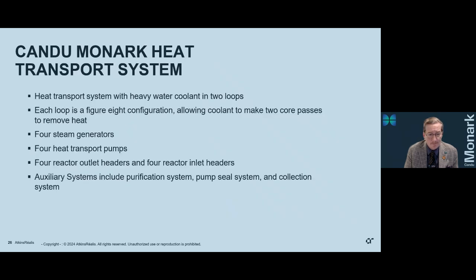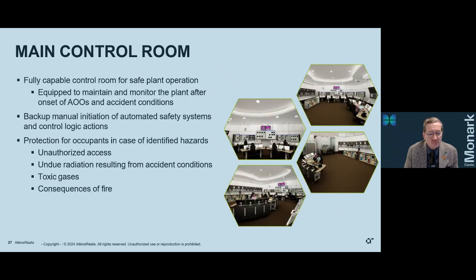Next, please. The heat transport system, not a lot to say because it's very similar to stuff that we said before, so let's move on. The control room is all modern and new, and that's going to be true for any new plant all the time, so I'm not going to say too much more than that. Let's move on.